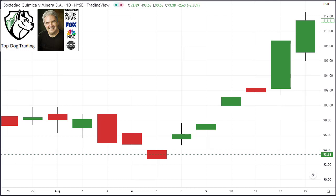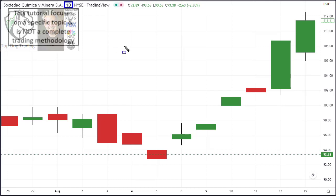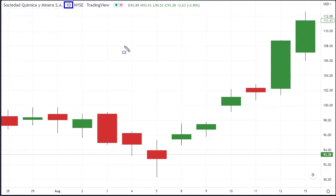Swing trading, I define as holding for more than a day. So what we're using here is we're looking at a daily chart. In day trading, you are by definition buying after the open and selling before the close. Or it could be vice versa. You are shorting and then covering, but your trades are opened and closed within the same trading day. Swing trading, you're holding overnight.